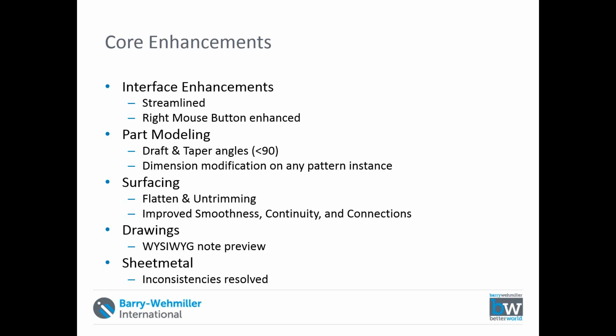There's some new functionality around being able to flatten a non-ruled quilt. So I can have a 3D quilt in space and I can now flatten that. And there's also the ability to do some untrimming of imported surfaces. I can untrim them back to the mathematical definition of that surface, which you don't see as a user. In drawing mode, and we can look at this if there's interest, when you're doing the drawing notes, you now have what you see is what you get.